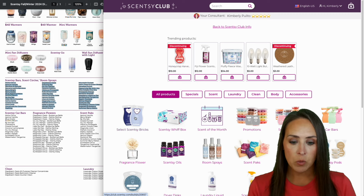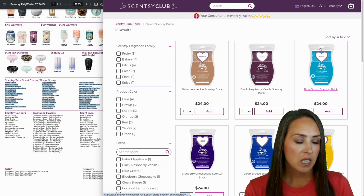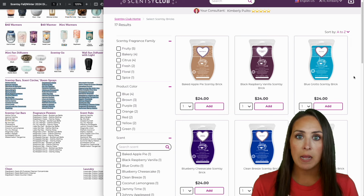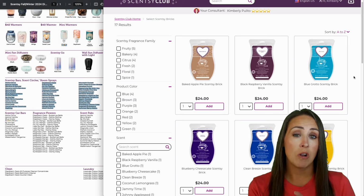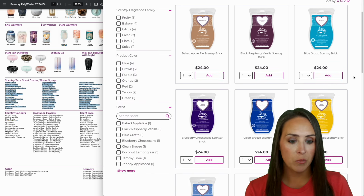But right here, this very first one, we have select Scentsy bricks. You can see, let me put this in alphabetical order. So we have some classic scents: baked apple pie, black raspberry vanilla, blue grotto. If you are a fan of the candle called Volcano, you would love blue grotto. It is a perfect swap dupe for that.